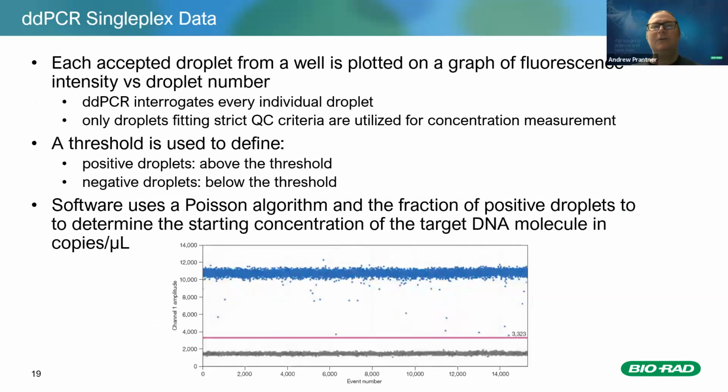So what the data actually looks like is on the bottom here, right? Each accepted droplet is going to be plotted as fluorescence intensity versus droplet number. And the droplet numbers are going to vary, because while digital interrogates and looks at every single droplet that flows by the detector, only the best of the best, fitting a strict QC criteria, are going to be used for the concentration measure, right?